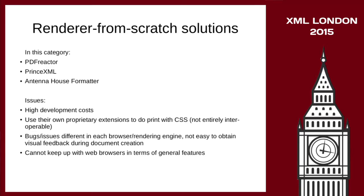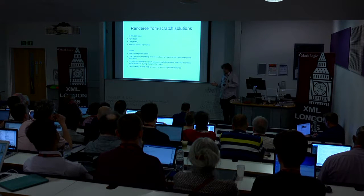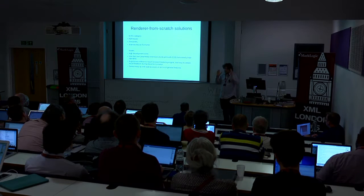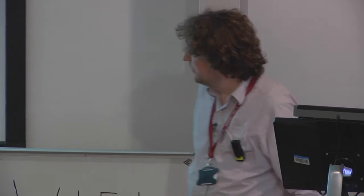Also, in each browser engine, there are bugs, and there will always be bugs. And people who develop for the web know this, and they work around these bugs, or they don't use certain features. Now, if you create your own engines, you will also have bugs, but these bugs will be different. So that if you create output that works in your Chrome browser, it will not necessarily work in a completely different engine that somebody has built just for print.